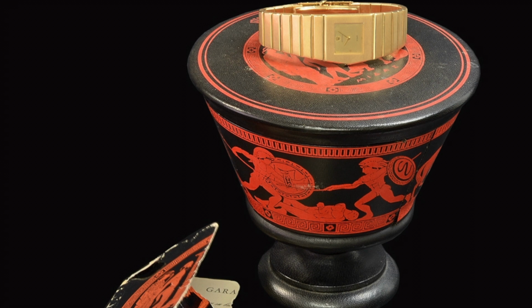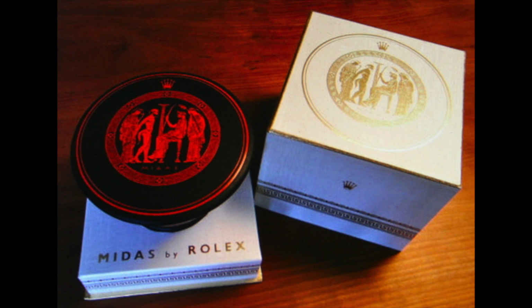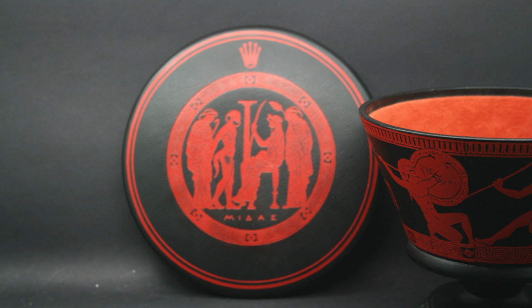The box, it is rumoured, was produced by Genta in France without the knowledge of Rolex. The outer box is gold and white and decorated with mythical Greek figures, whereas the inner box is shaped like a traditional Greek urn in black and orange. It is certainly like no other Rolex box I have ever seen.